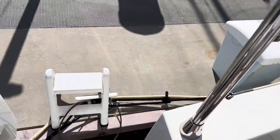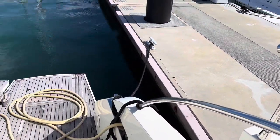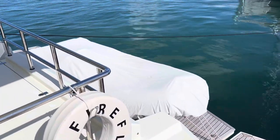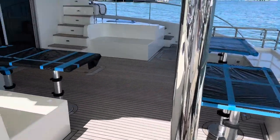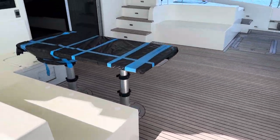I started already on board because it's a ways away from the dock and I wanted to make myself look graceful. So there's a tender back here. I don't know what size or what the lifting capacity is, but I'll find that out. All the cushions for the exterior are inside while the tables are tightly wrapped and covered.